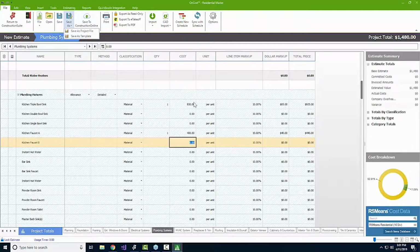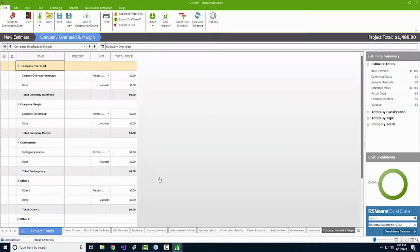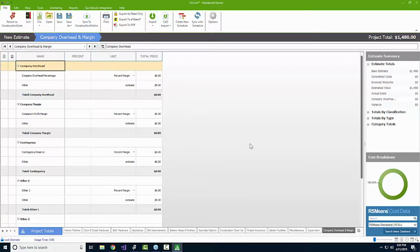That's right. So when we look at putting that template together, putting the estimate together, we've looked at individual line item markup, so we can mark up an individual line by a little bit more, whether that be a flat dollar amount or a percentage. We've looked at markups that can apply to a classification. Of course, if you're familiar with onCost or even Construction Online estimating, you know that there's also the company overhead and margin, where we're looking at markups or percentages that can be applied to the entire estimate.